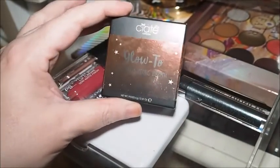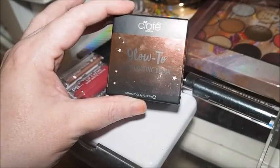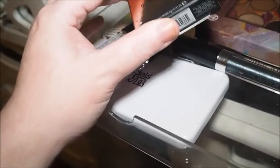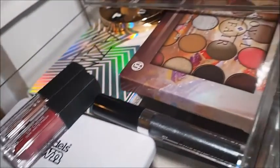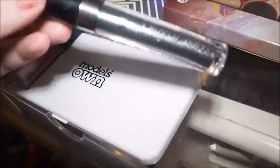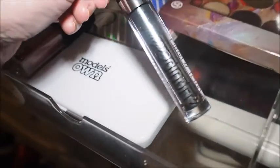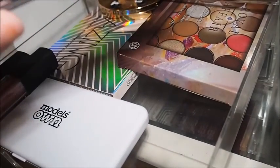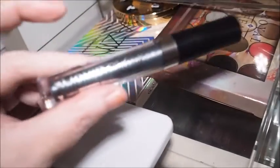Another thing I want to try, I know I said I wouldn't pull any blushes, but this is like a blush topper, which I really want to try out and obviously give a review on it, so I want to pull that. I've been meaning to try the formula of these. This is the wrong one. I wanted a green one, and this is the Wet n Wild Liquid Catsuit.